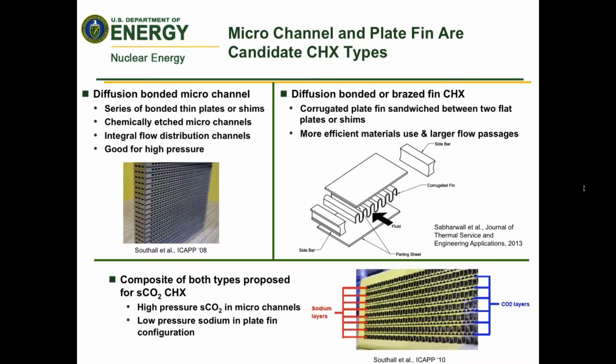Some of the more common varieties are shown here on the slide. There's the diffusion bonded microchannel, wherein there is a series of thin plates or shims which have been chemically etched and then diffusion bonded together. It gives good fluid flow distribution channels and is quite stout, good for high pressure systems. On the other hand, you have diffusion bonded or brazed fin compact heat exchangers where there's corrugated plate fins. They're sandwiched between two flat plates or shims. This is more efficient use of materials and allows for larger flow passages and lower flow resistances.